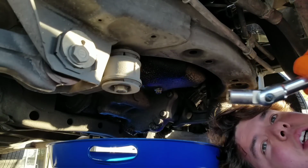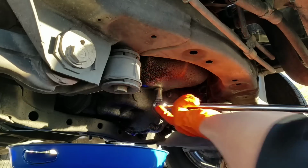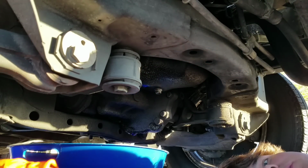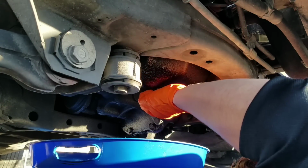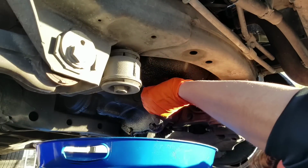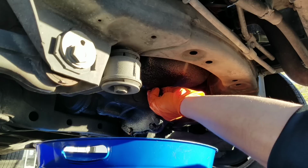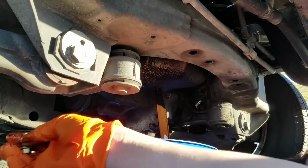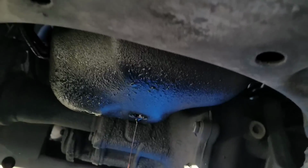Guys, we got our 14mm socket, and all we do is just crack her loose. Got our big old breaker bar, makes it as easy as pie. Now we finger loosen her down. Got our rubbers for protection. All right. On the count of 3, 1, 2, and 3. Beautiful. All right, we just let her drain down. She's still draining down.